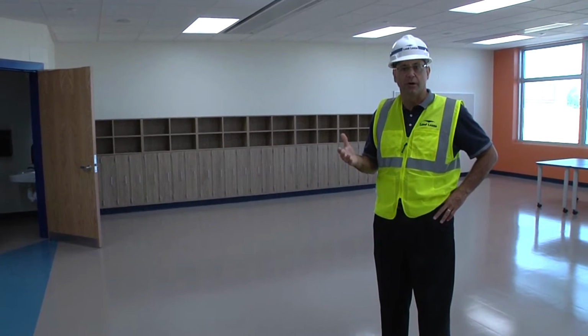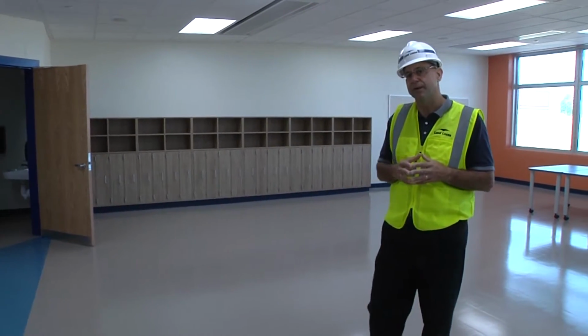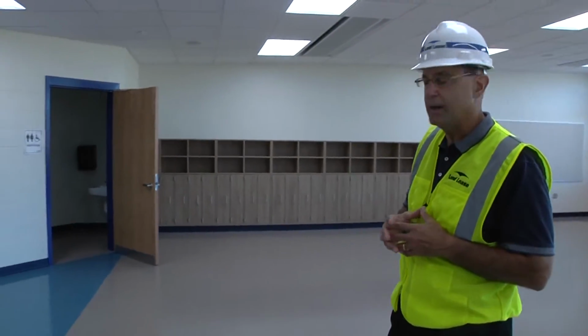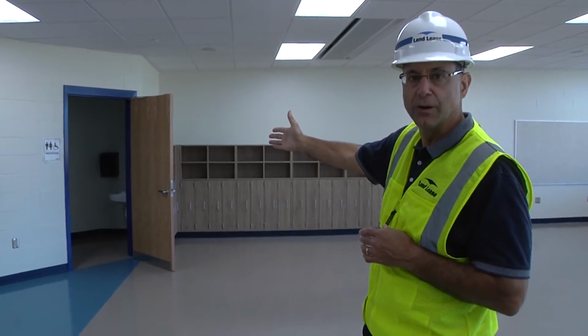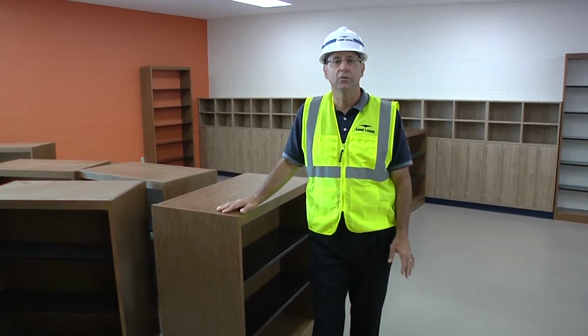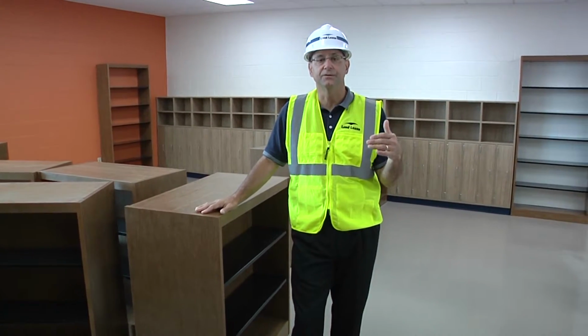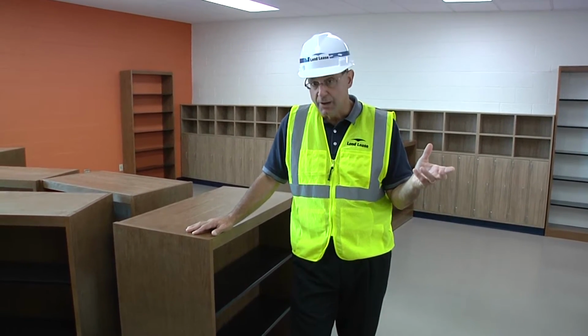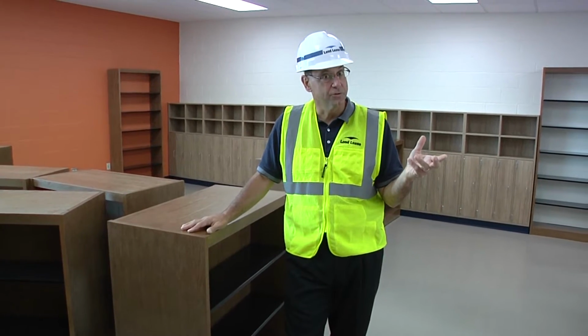Now we're in a kindergarten classroom. Kindergarten classrooms are set up, they're a little larger, and the other thing that every kindergarten classroom has is their own separate restroom. All right, now we're in a classroom that is designed for small group instruction. It'll be primarily used by our Title teachers, also our educational assistants, and also some of our special education teachers.